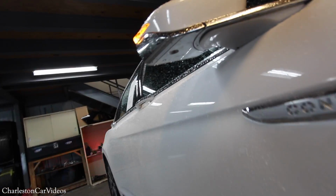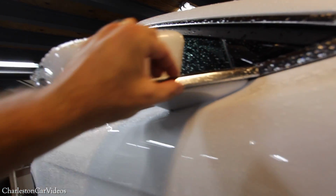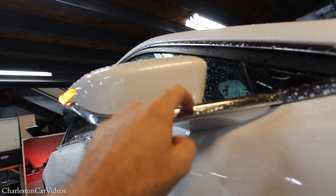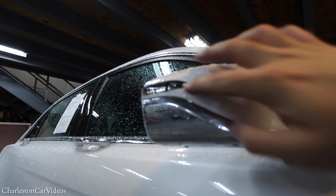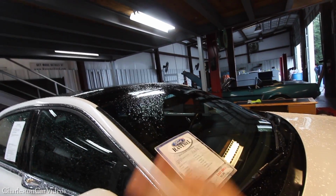Now, under the mirrors, of course, you do have puddle lights right under there. So when you open that door, it's going to shine down on the ground so you can see exactly what's going on. I thought this was chrome, but this looks like polished aluminum here. But it is some kind of high-grade plastic, okay? Same with the mirror. You do have an LED light right in there, kind of thin. Looks pretty sweet. I like how these point down nice and sharp. So anyways, let's keep looking around at the car. You know, big front window, right?